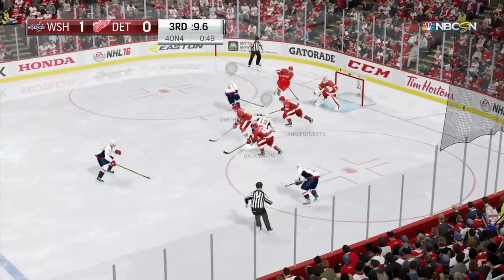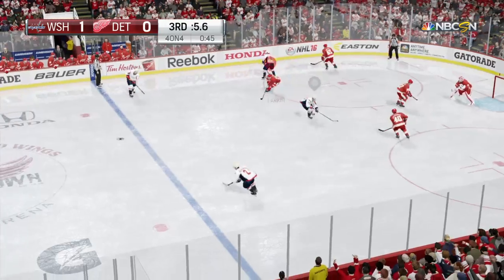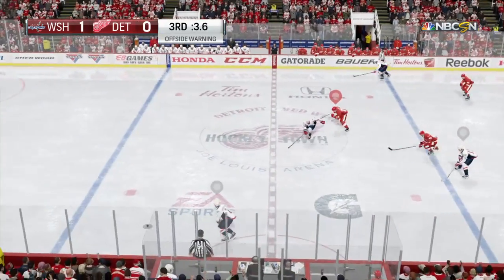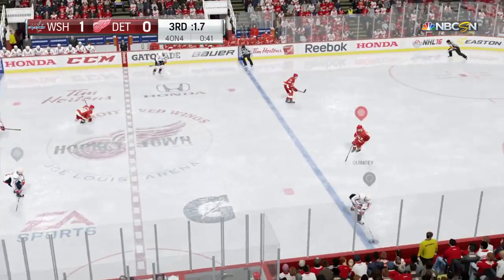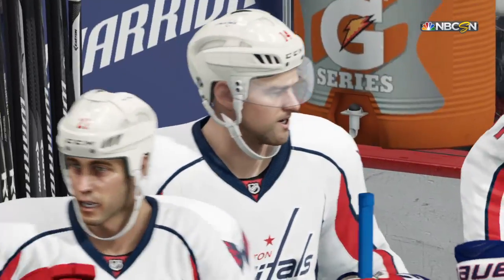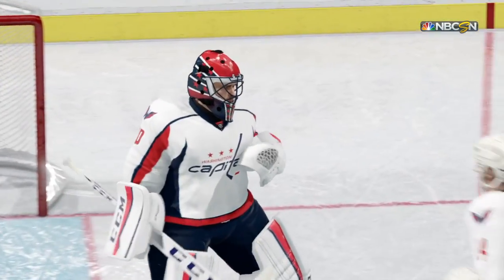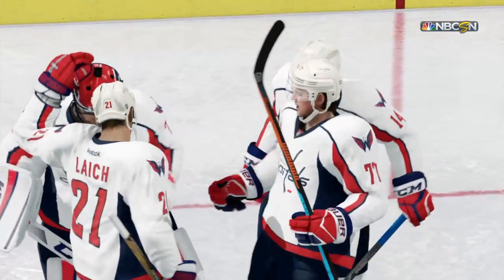They win the draw. Now can they get it out? And possession established on the pickup by Ovechkin. Play to be made now by Niskanen. The game is over. The Wings come up short. Special teams really were the deciding factor the last 40 minutes of this game.